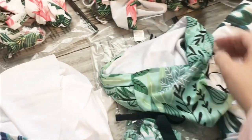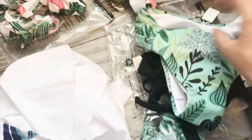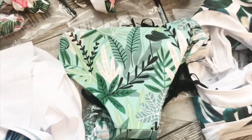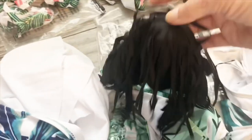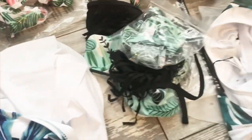Even if this had been a matching set, do you see how cheeky this is? For an 8-year-old, I don't know why they would do that, but I would not let her wear this anyway. I wouldn't wear it myself, but it was super cute. That one just didn't work out, and it had the matching headband as well.